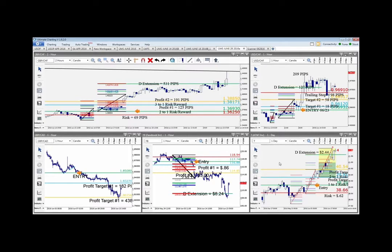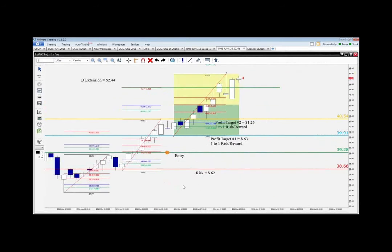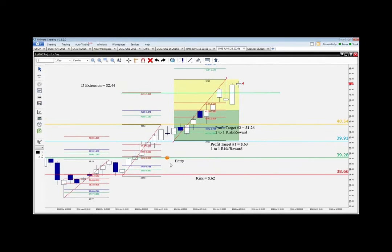I showed you Facebook. Okay, here's AT&T. This is the one I showed about 2 weeks ago in the investor inspiration. Actually, I think this one was just about a week or so ago. No, it was 2 weeks ago. This market scanner called this one. There was our entry right there.